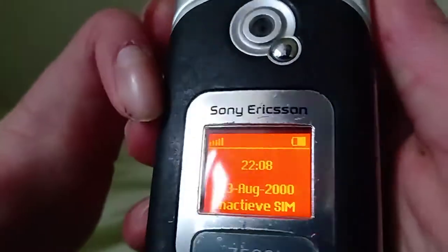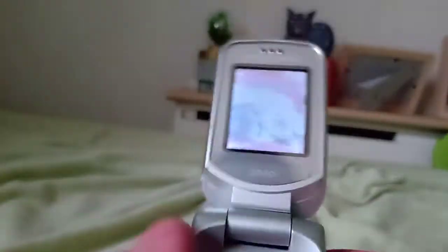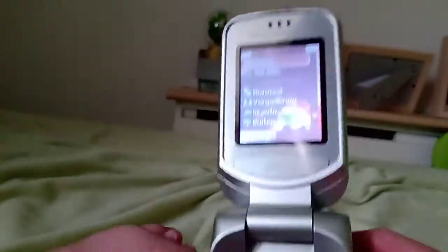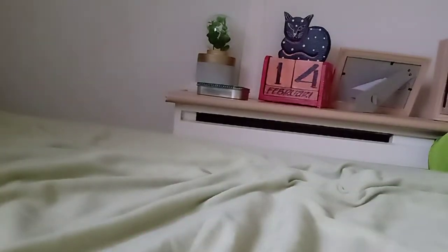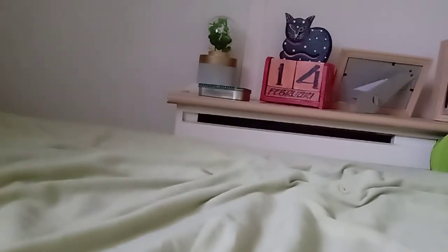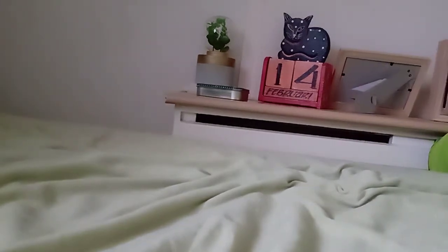Can switch between this horrendous display. It's a Sony Ericsson C530i. My mother had this phone, but then she put music on it, but my grandma was so stupid to delete all that. So that's my first ever flip phone. Sorry if I'm sounding really boring. I'm not bored at all. I'm definitely not bored. So those were all the Sony Ericssons.